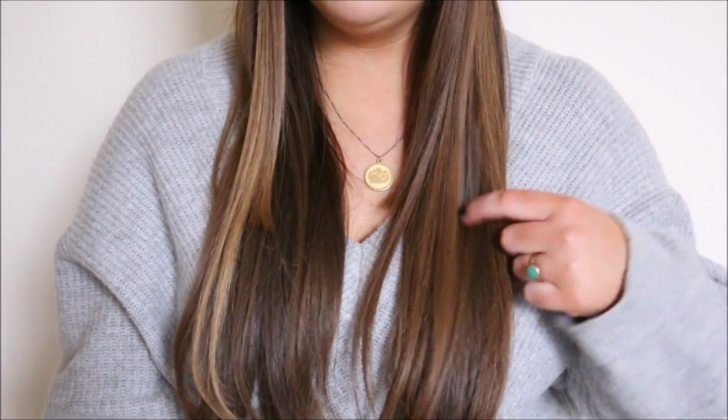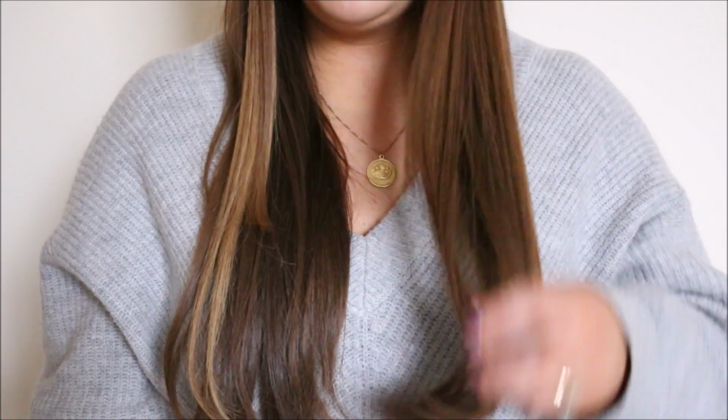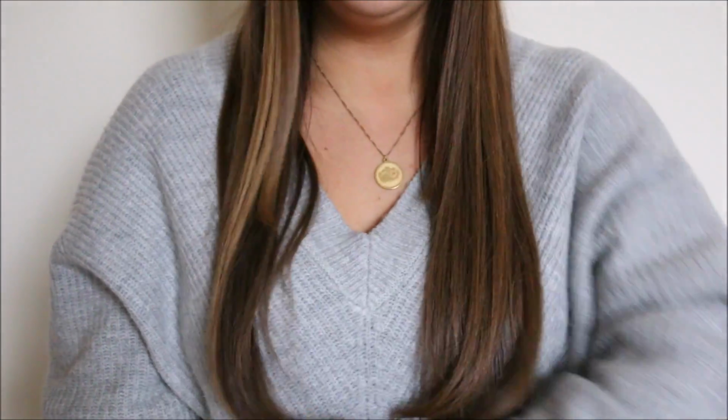that's what I did when I was drying. Well, I wasn't drying my hair when I just gave it a quick straighten at the end, just to give a little bit of shine, a little bit of shape, and just make it feel a little bit nicer and softer.